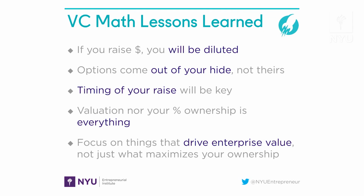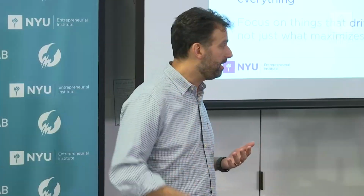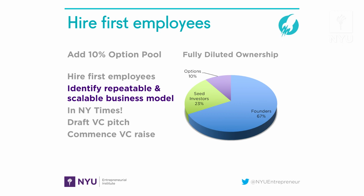What I want you to take away from this is that if you raise money, you will be diluted if you're going to raise investment capital. Okay, you can get grants and all that, but those usually don't scale up to the same level that venture capital does.